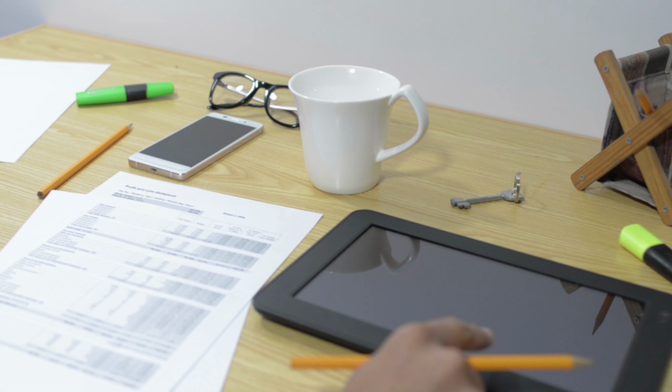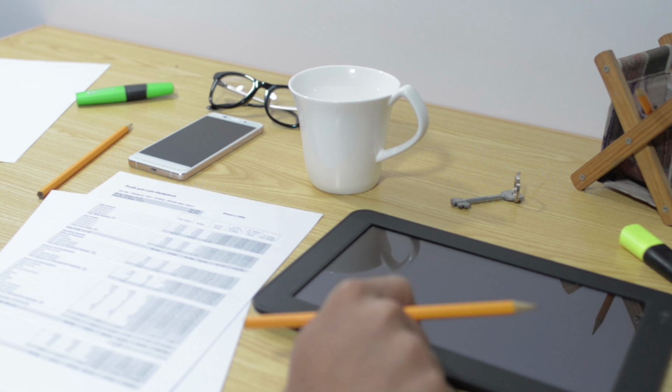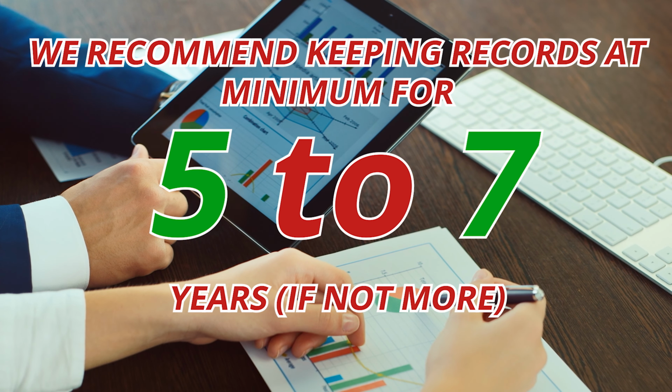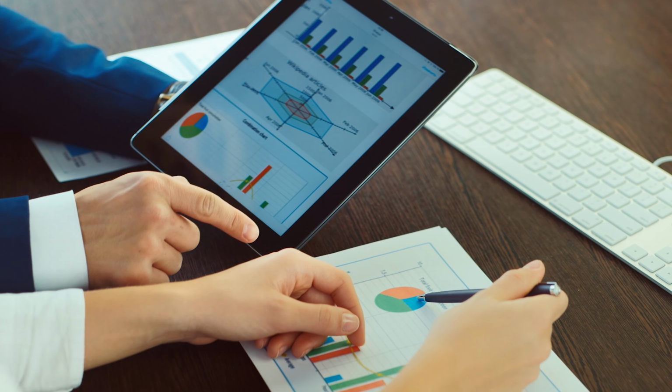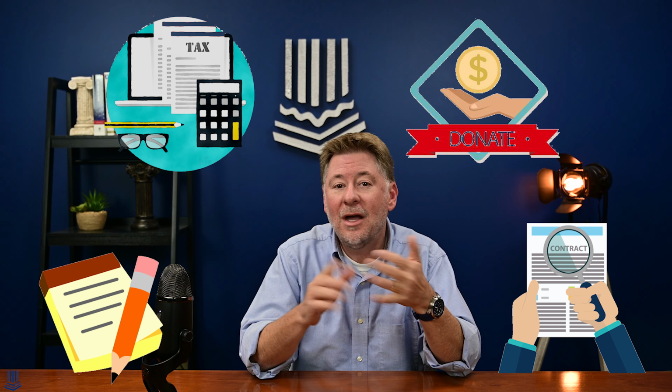Part of being transparent and accountable is good records retention. At a bare minimum, a nonprofit should be keeping records for at least 5 to 7 years. In most cases, it should be substantially longer, and even if it wasn't required by law, it should be logical that important data is retained. The types of records to be retained include board meeting minutes, tax documents and other regulatory filings, donation records, contracts, on and on. Your policy should specifically state which documents to keep and for how long.